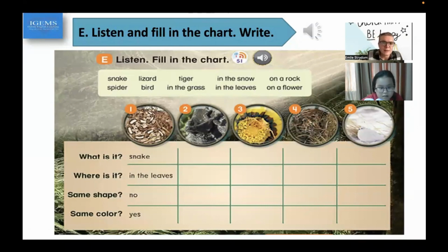Okay. And where is the snake? In the leaves. Is the snake the same shape as the leaves? No. Is it the same color? No, it's brown. Kind of, but the leaves are also brown. There's the leaves, there's the snake. The leaves are kind of burly. Okay, I cannot say that. Burly. Okay.